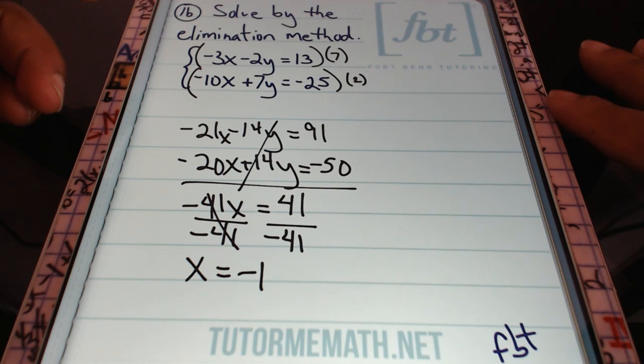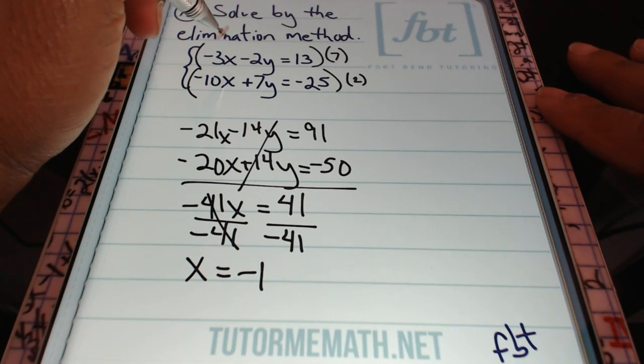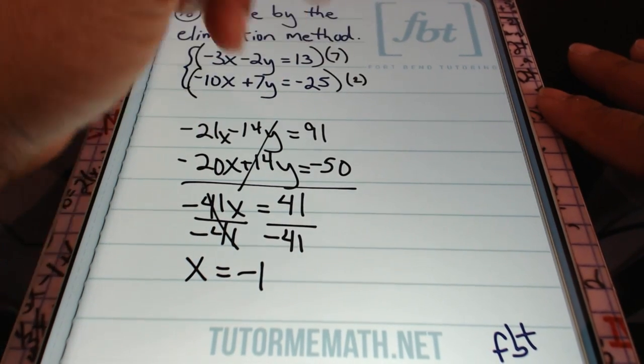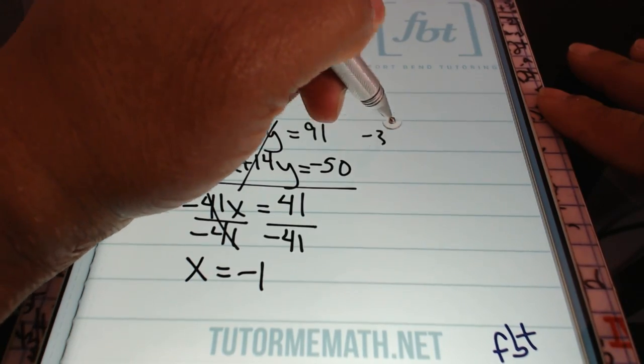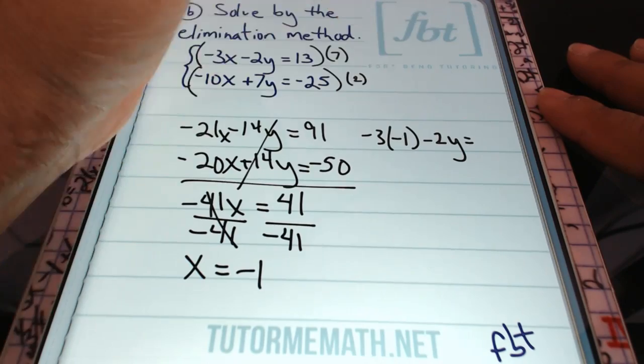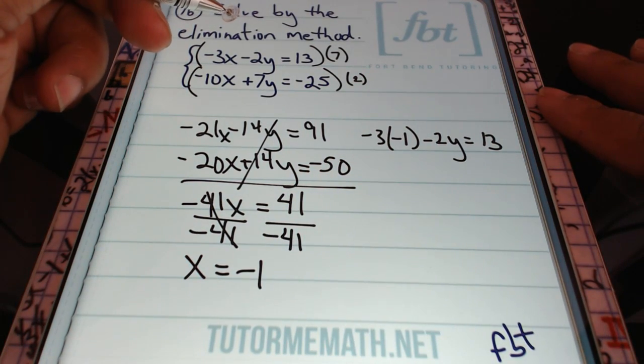All right, then moving forward, we're going to plug that negative 1 into the first equation. So we'll have negative 3 times negative 1 minus 2y equals 13. That's what we have. All right, good stuff.